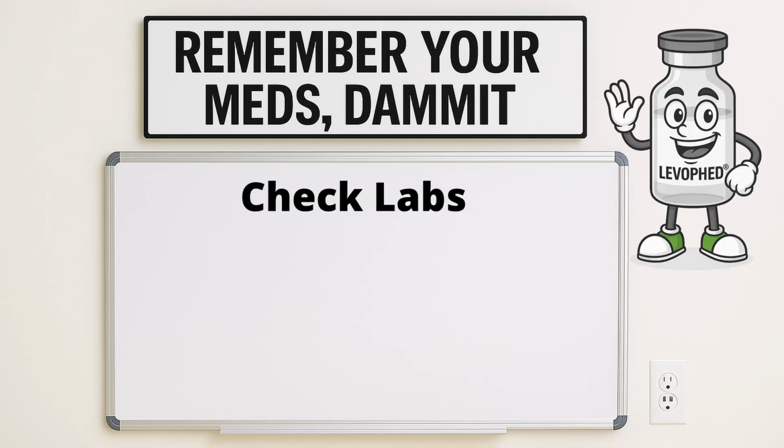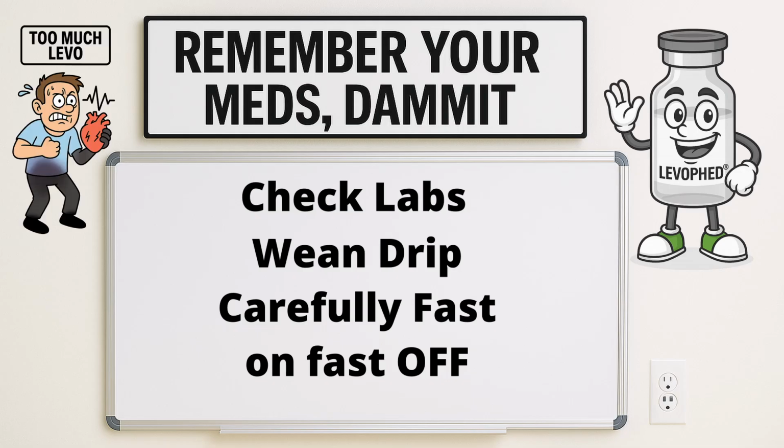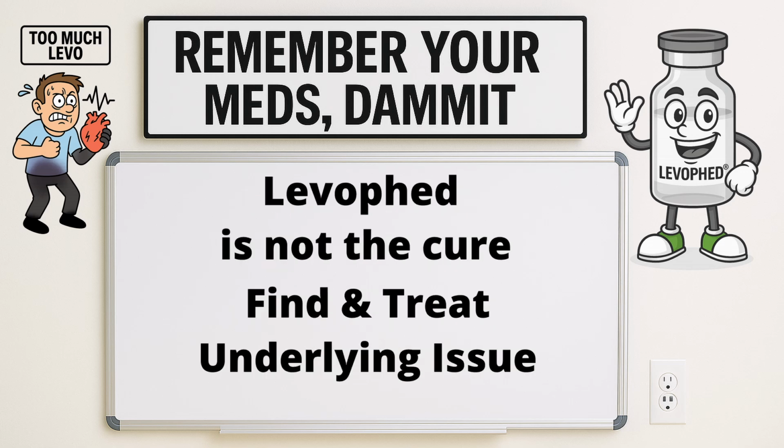We're going to make sure that we're checking labs, and then beyond that, we're going to be weaning carefully because it's very fast on, fast off, evaluating for ischemia, and really trying to treat the underlying cause of the shock, because this is not a fix for shock. It's just a Band-Aid. So now that we've gone over the overview, we're going to do a deep dive into the pathophys, so buckle up.